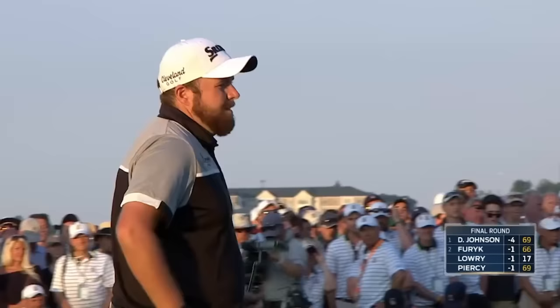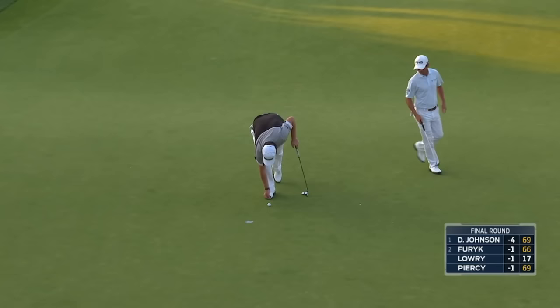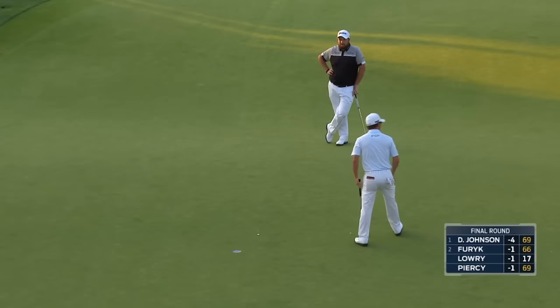And a solo second, not to be, for Shane Lowry. So Dustin Johnson will win the golf tournament. Jim Furyk tie for second. Dustin Johnson hit it 55 yards on average past Jim Furyk this week. That's the long and the short of it.